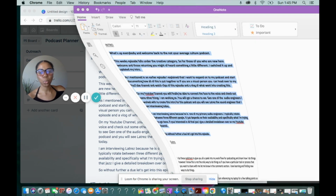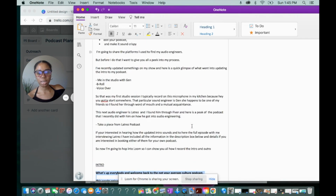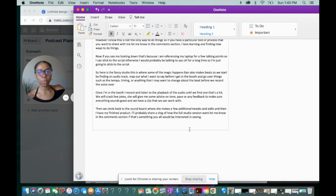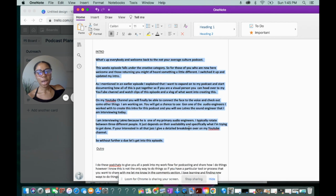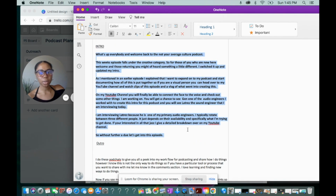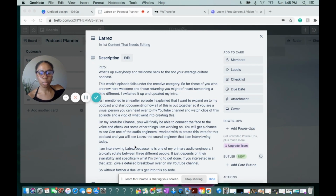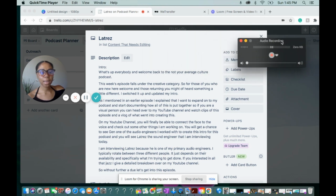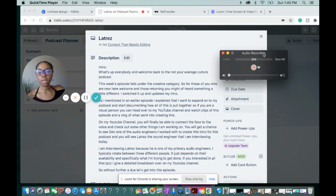At first, I used to use OneNote. And so you'll see here, this is my entire layout and script for the YouTube video that I am making now. I like to make sure that I have some type of guidelines to go by. So I simply copy this intro and I put it over here on my Trello board. And then I use QuickTime to record the file. QuickTime is free on a Mac.